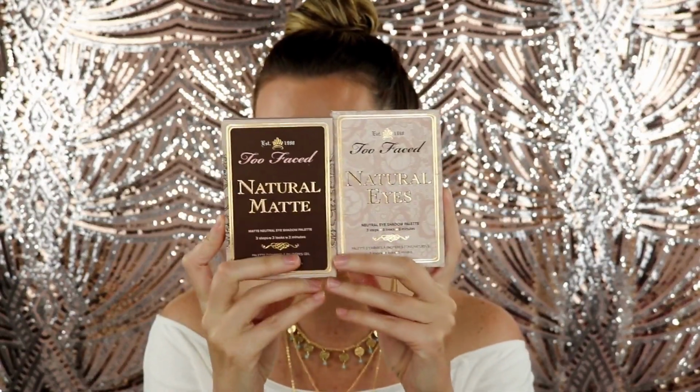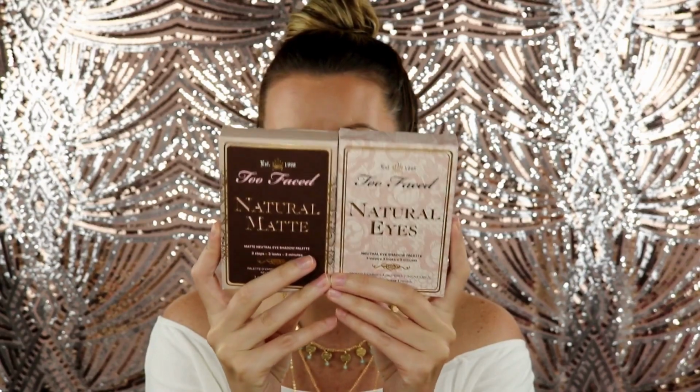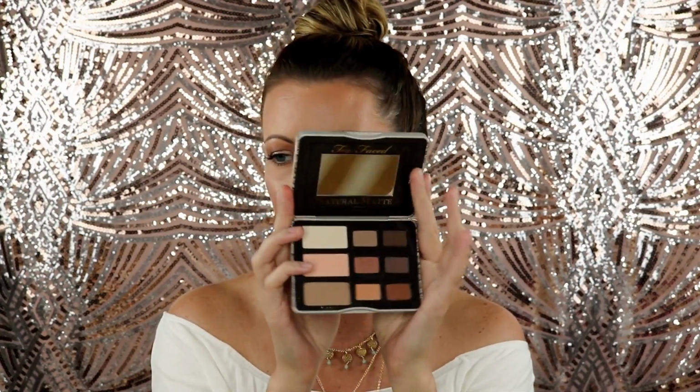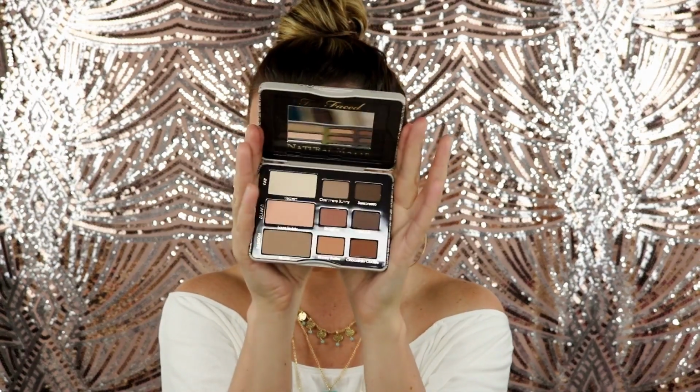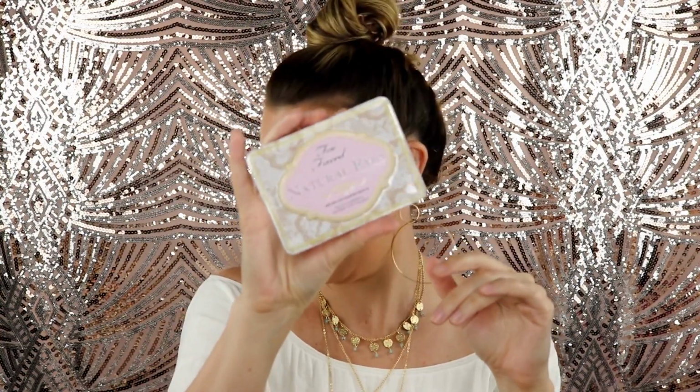Next product, oh, we'll just do both of them. They had these there, the Too Faced Natural Eyes and Natural Matte. Both of them were $14.99 compared at $20. I should actually get on the website and look at how much they really are, but my phone's charging. So this is the Natural Matte, and I did try this out the other day just for a real quick look. But this is all matte, and I actually like the way my look turned out with that. This is the Natural Eyes one. I thought I got it mixed up here.